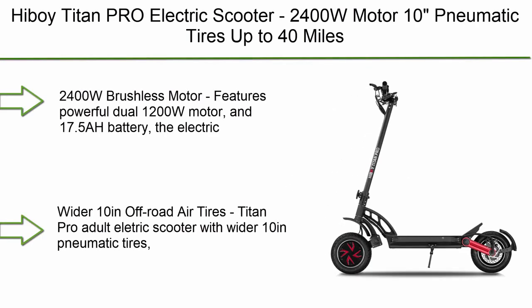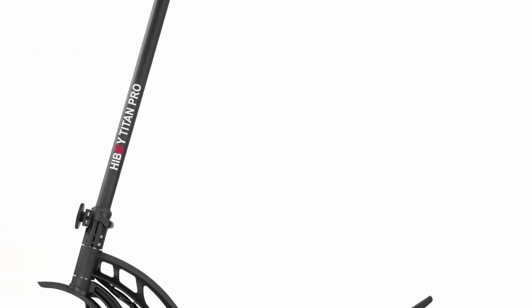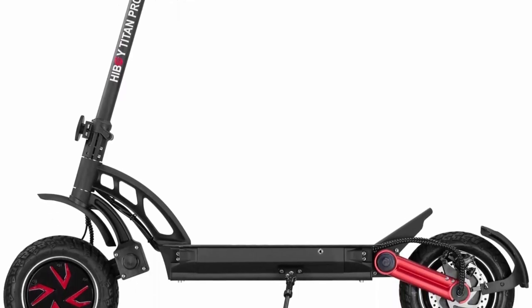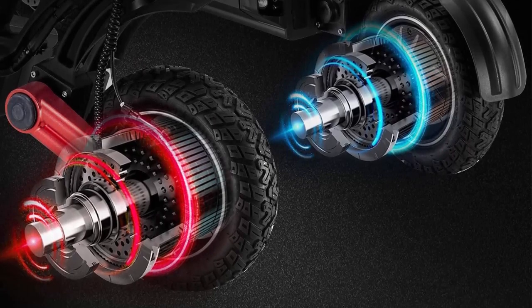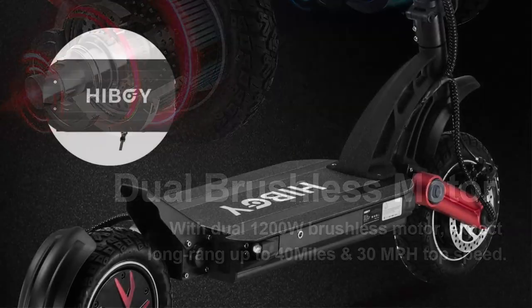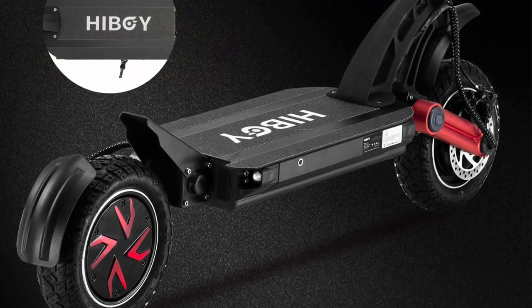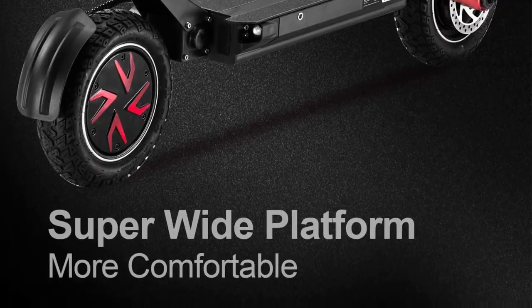Hiboy Titan Pro Electric Scooter, 2000W, 400W motor, 10 inch pneumatic tires, up to 40 miles, and 32 mph, quick-release folding electric scooter for adults, dual braking system, off-road scooter, long-range battery. 2000W brushless motor features powerful dual 1,200W motor and 17.5Ah battery.